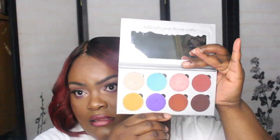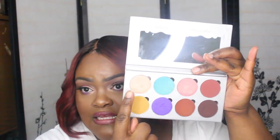I also got the Makeup Addiction, which I used today on my eyes. Be careful of the shimmer colors because they're kind of chunky and they kind of get in your eye and it kind of bothers you a little bit. I got some lashes from Violet Voss. This is Vamptress.